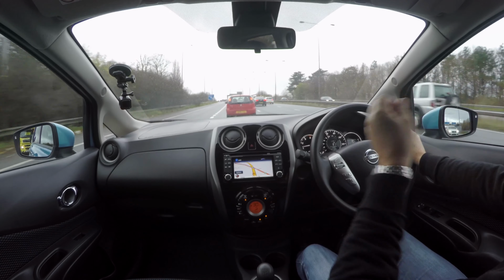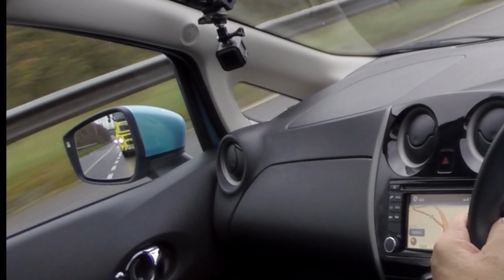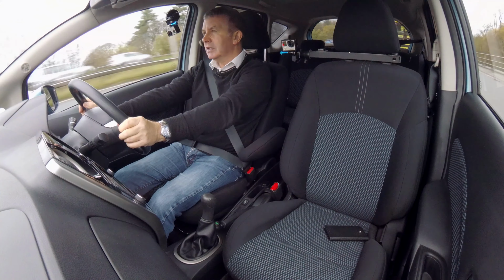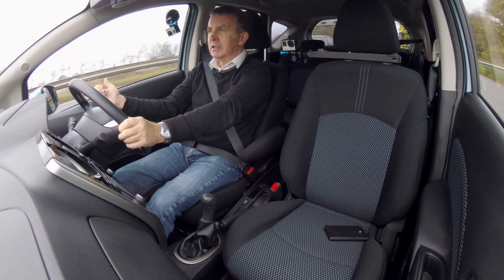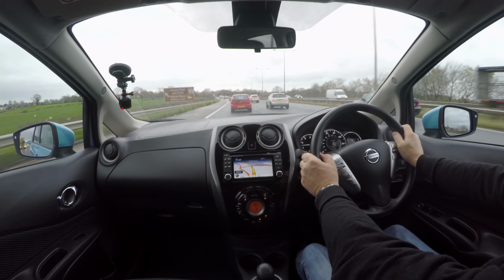No intention of slowing down and letting us in either. Massive big flipping crane or jib on the front. There's the Merc chap. Let's see what strange manoeuvre he's going to do now.